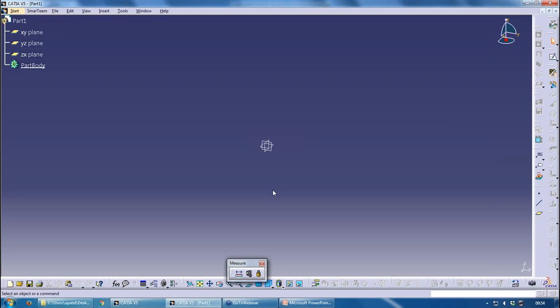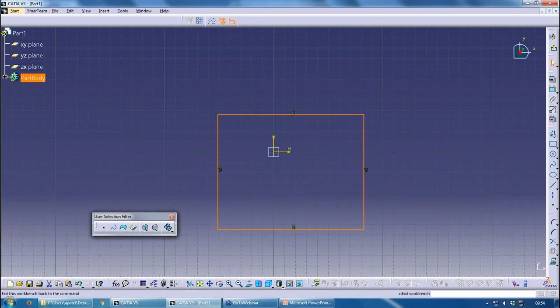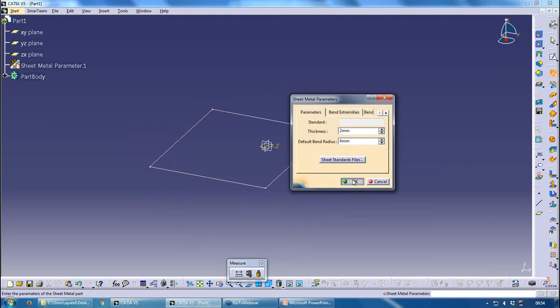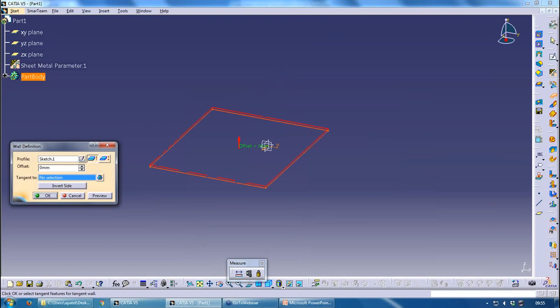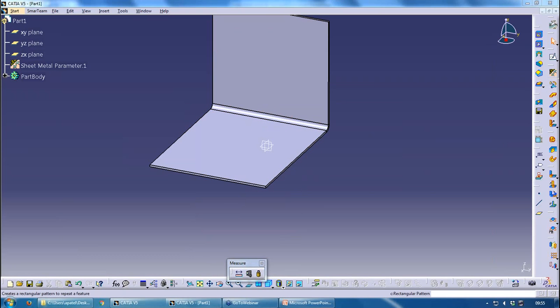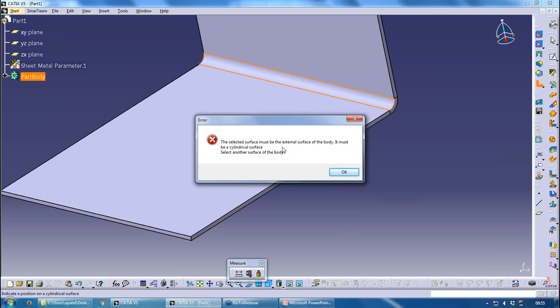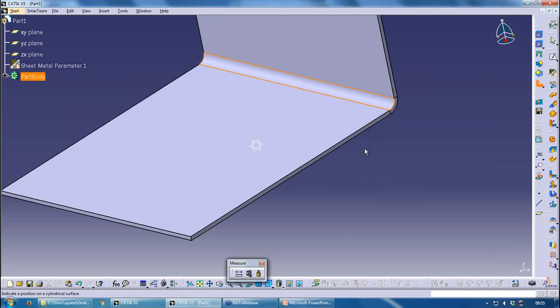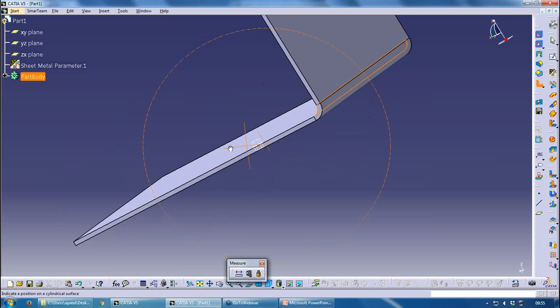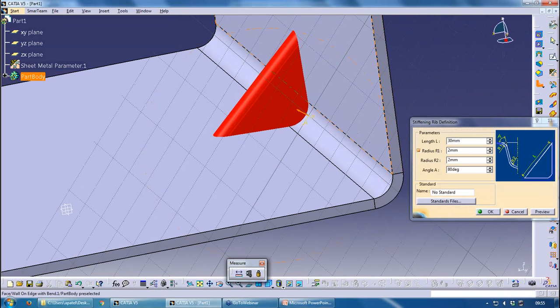So let's create a new part on that plane. Whoops, I haven't created my parameter, so I need to do that. Click on that. Let's just add a bend. Any old bend will do. Now, a stiffening rib is actually a sheet metal feature. So if I go to the features, stiffening rib, if I try and select the inner bend, it says the selected surface must be the external surface of the body. It must be a cylindrical surface. So it is cylindrical, but it's the internal. So if I select the external, it just positions it wherever I click.